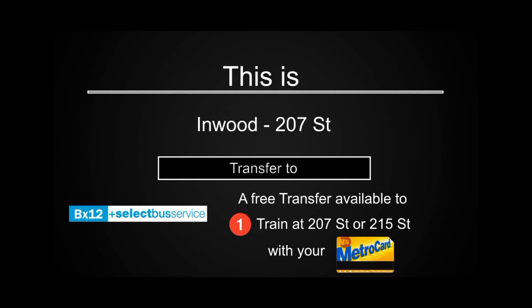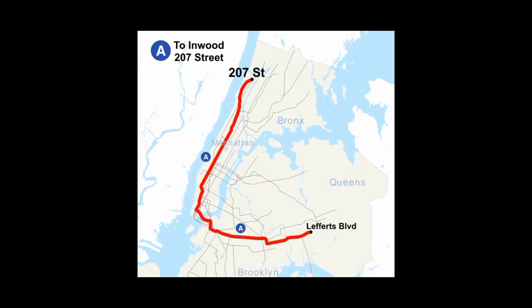A free transfer is also available to the 1 train by walking to the 207th Street or 215th Street stations and using Omni or your MetroCard. This is the last stop on this train. Please leave the train unless you want to go back to where you came from.